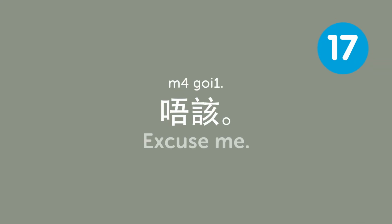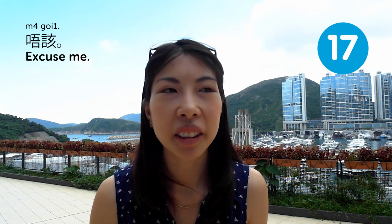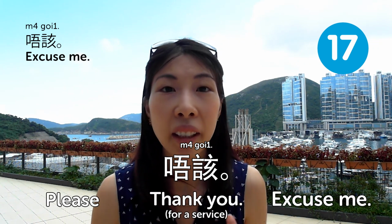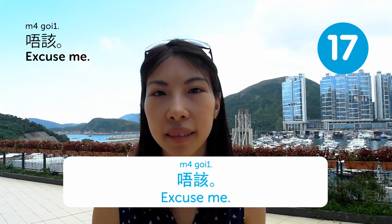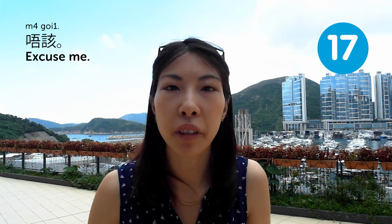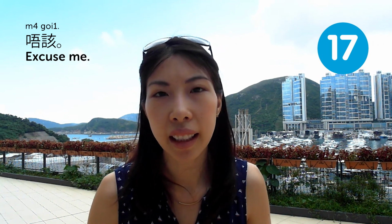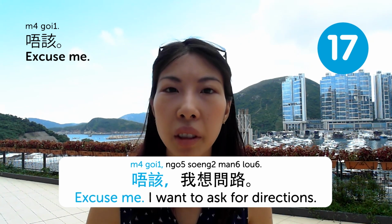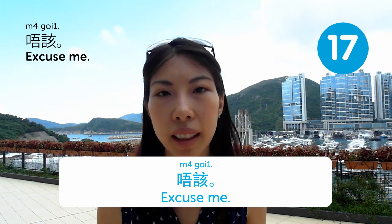唔該. Excuse me. Excuse me, that is 唔該 again. So we heard 唔該 in 3 situations. Please, thank you, and now excuse me. So if someone is blocking your road, you can say 唔該, and then they would unblock. If you want to ask someone on the street for directions, you can say 唔該，我想問路. Excuse me, I want to ask about direction. 唔該, to catch someone's attention.